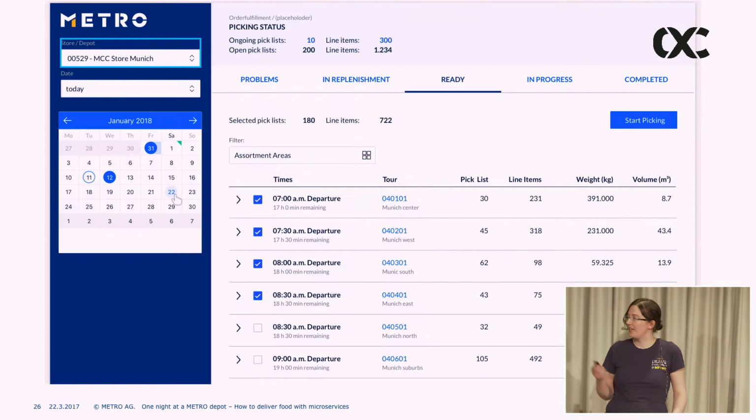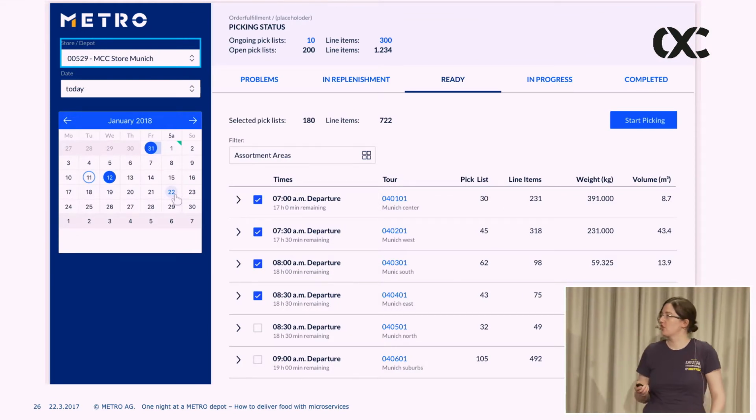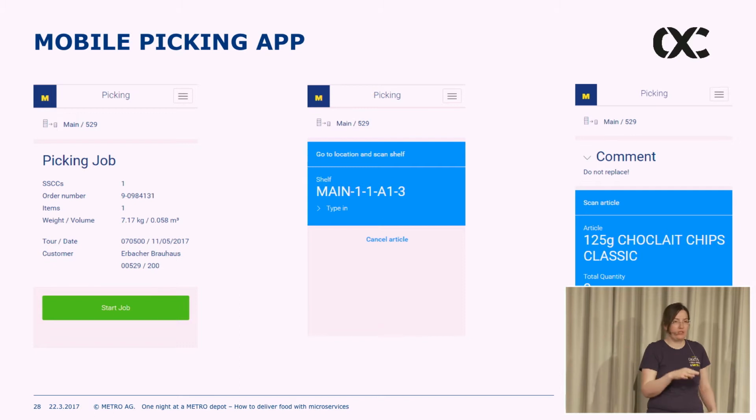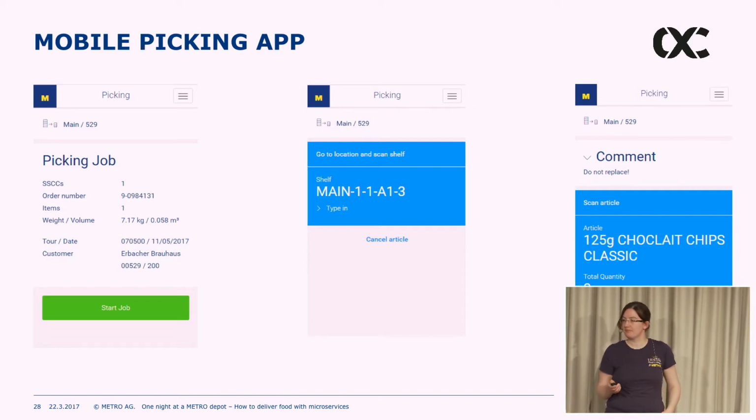So the guy at the desktop will see, okay, he did his job well, and this is how the screens of the mobile application look like. So everything is displayed: where you need to go, what you need to pick, and we will double check nearly every action by scanning barcodes of locations and articles.